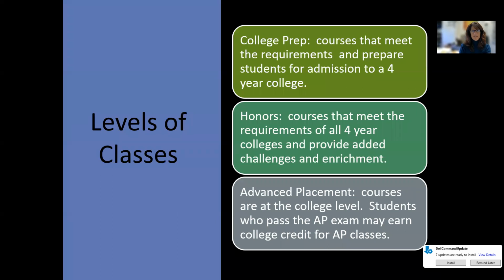In terms of the level of classes, we have college prep, honors, and advanced placement. The college prep classes prepare students for college and meet the requirements for the 4-year college. Honors are a little bit more rigorous and demanding. And of course, your advanced placement classes are college level classes. And if a student passes the AP exam with a high enough score, they can potentially earn college credit.